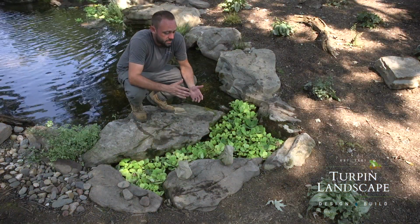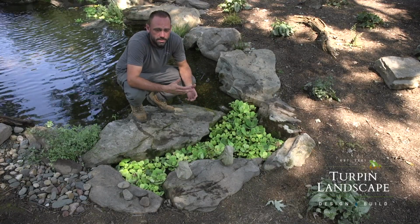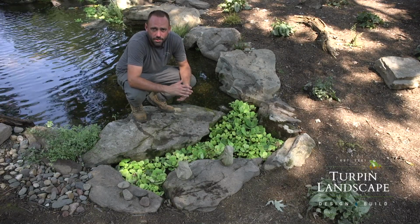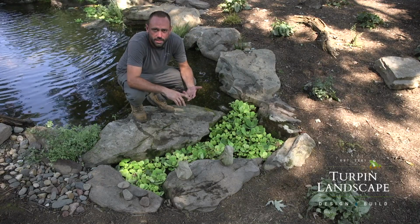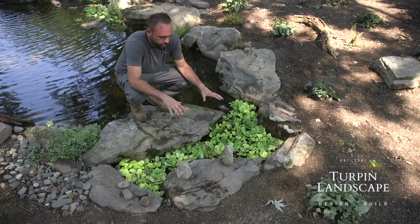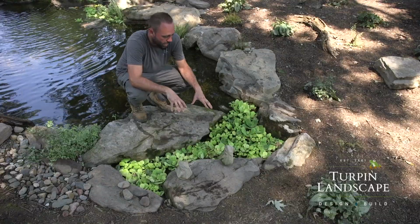So one unique aspect of this pond build, the homeowner had a really big interest in floating aquatics. One issue that we run into that's hard to navigate around is considering the skimming of the pond, whether it be a skimmer or a negative edge, how to contain those floating aquatics. So what we did here was specifically lay out and design a cove that's going to house these aquatics.